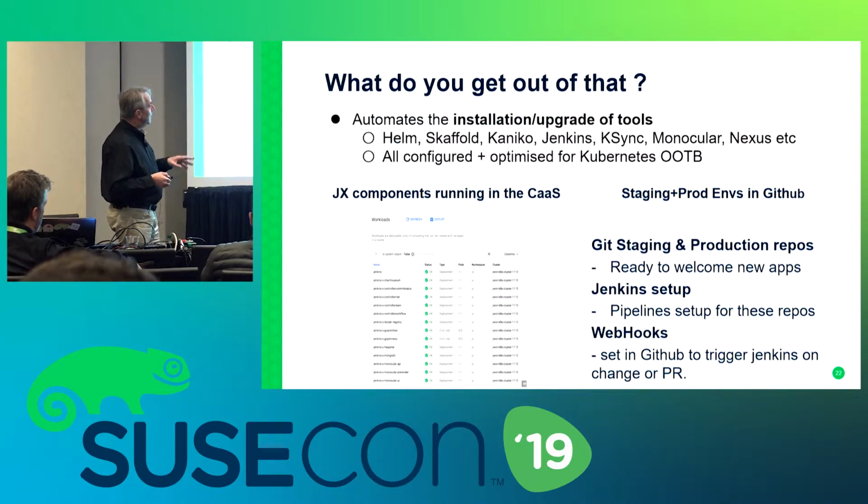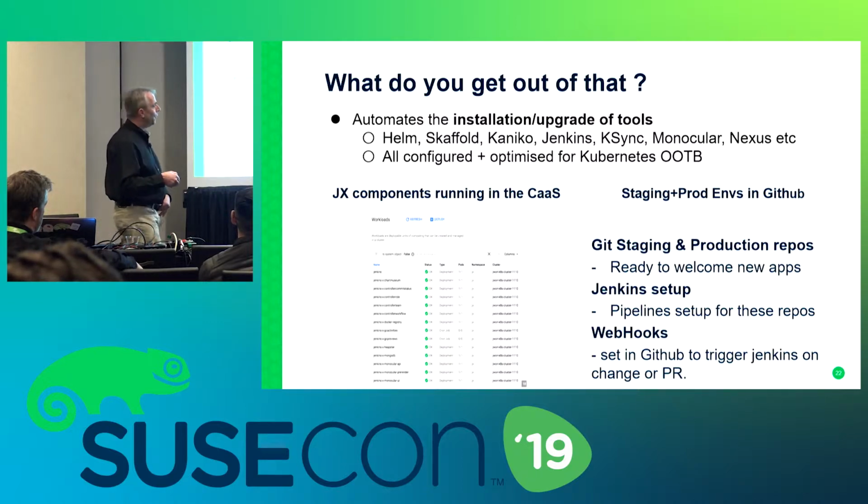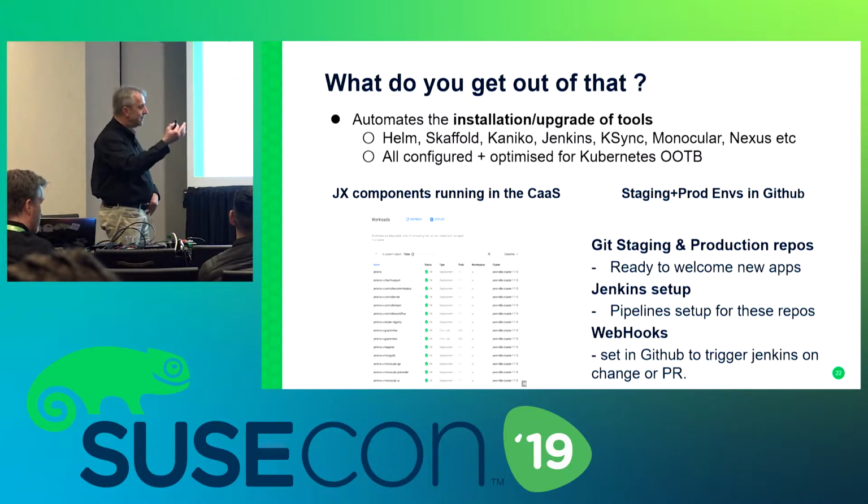So out of that, what we get, I think I said it already, is we automate the deployment of Helm inside, Skaffold, Kaniko, all these components. Okay. So all that is, in fact, configured inside Kubernetes. And you find also in Git some repos for the staging and production. You have also the setting up of Jenkins pipelines for the different projects. So at the beginning, when we install Jenkins, you don't have any app. You have just the environment pipelines. And after, when you create a new application or import an existing GitHub repo application, it will create the webhooks to create some pipeline inside your deployment of Jenkins. Okay.